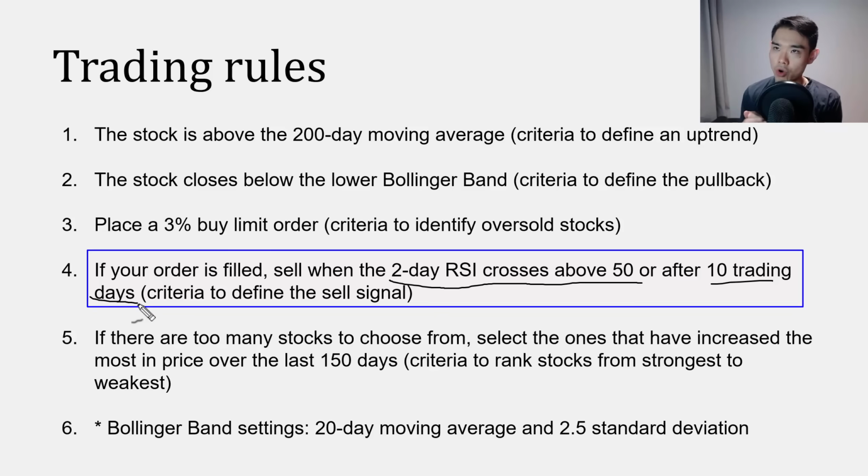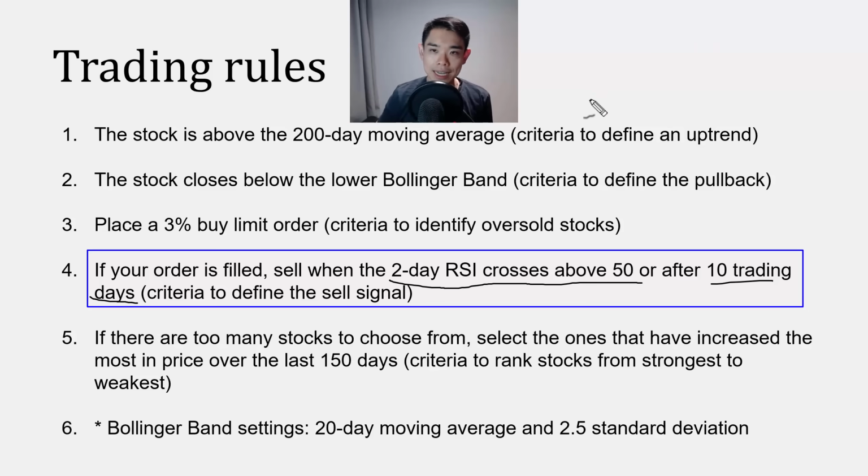Most of the time, your exit will happen when the 2-day RSI crosses above 50. So in other words, what it's going to look like on the chart is that we are going to see a slight bounce up. Let's say this is the pullback over here. You're going to have a slight bounce up higher, and over here at this point is where the 2-day RSI crosses above 50, and then you sell the stock.